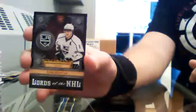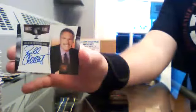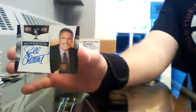Base. Lords of the NHL for the LA Kings of Anze Kopitar. Sorry, guys. Voices of the Game for the Philadelphia Flyers of Bill Clement. And a lovely decoy. Box 11.